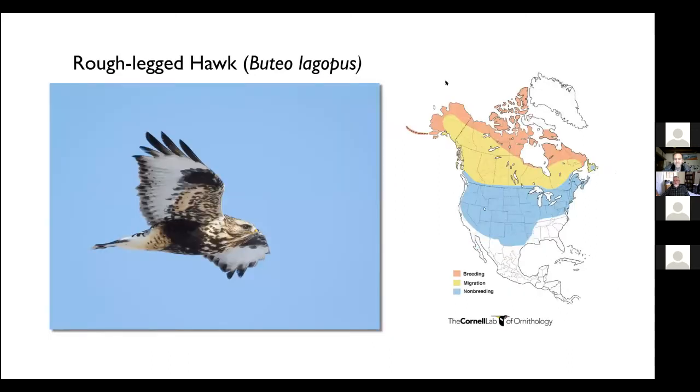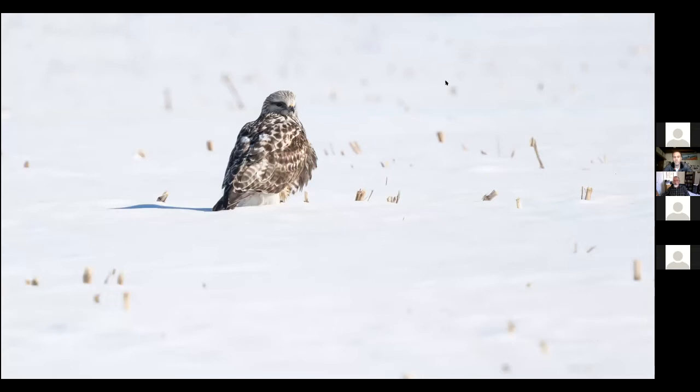If there's one raptor that depicts winter, it's the rough-legged hawk. This is a bird that completely vacates its breeding grounds in the high Arctic and resides in the lower 48 and a bit of upper Canada. This is a bird that's just so comfortable with winter. I've got more photographs and have seen more just on the ground. And like this bird here, it looks so content. It looks like it's about ready to fall asleep. Not sure I could do that sitting in the snow like that, but it's what you see.